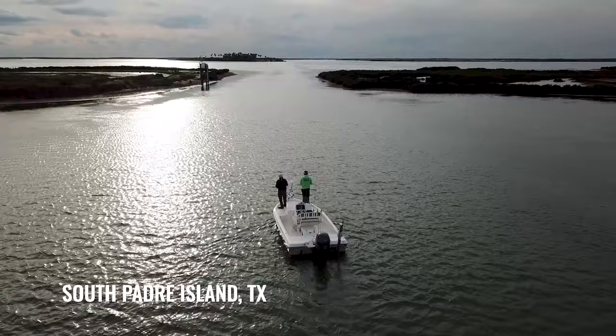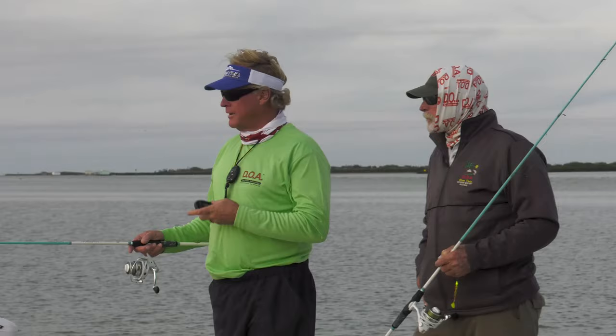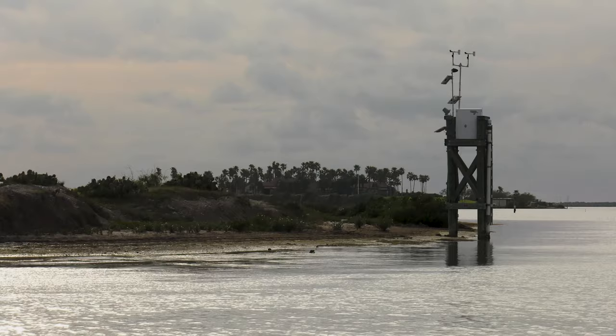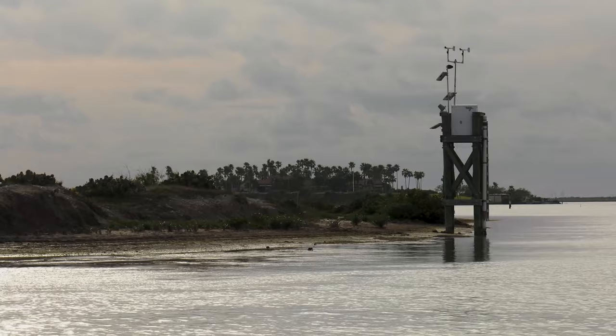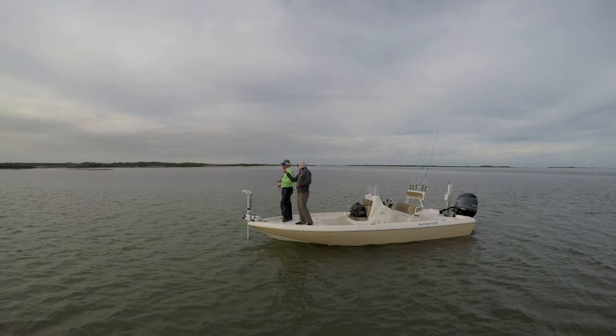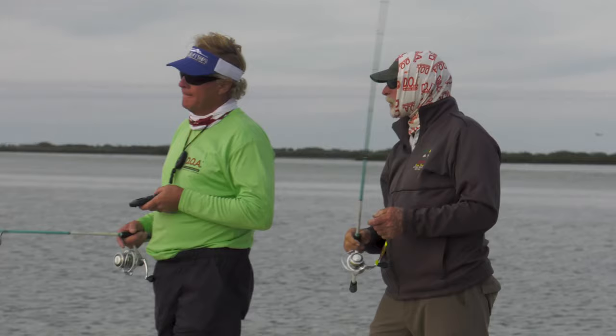So what's our scenario we got here, Mark? Normally you're not gonna beat this place to death, but right now we've got a massive amount of water in the back. It's been pouring out a lot. We've had extremely cold temperatures. This is deeper water, a comfort zone for these fish. They got stuff to feed on and they got deeper water. Good scenario, good flow coming out. Yes, sir.